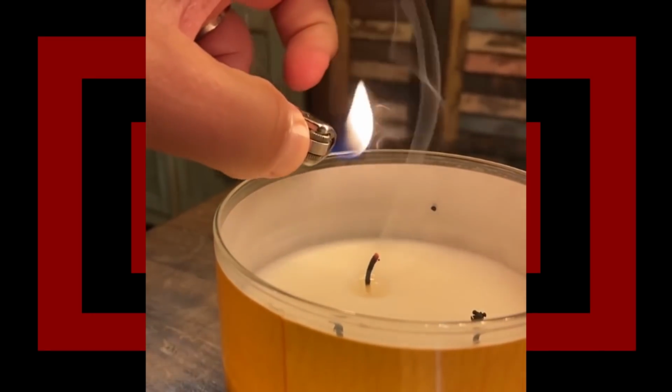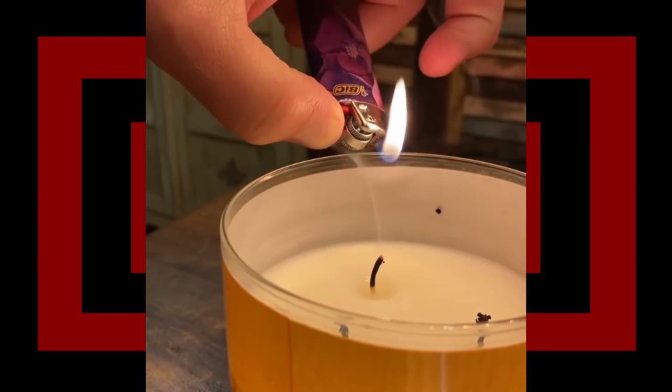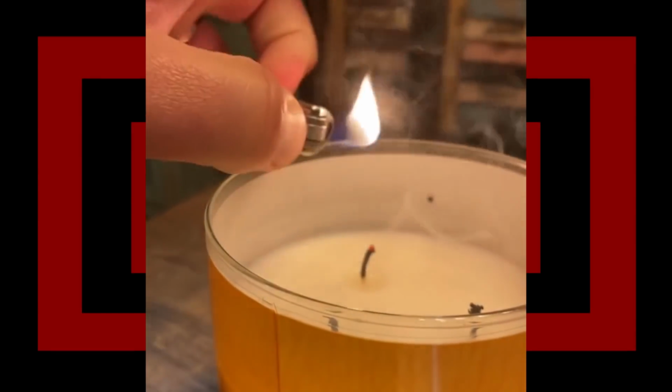Oh, so candles put out a bunch of combustible gas. It's not enough to be a danger in the household, but still, it's really neat for little tricks like this. And I learned a little bit about firefighting.